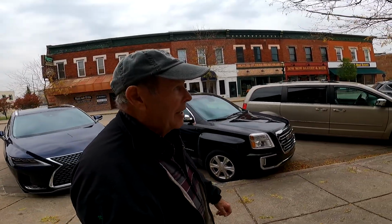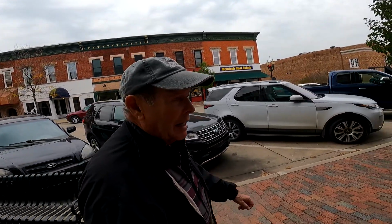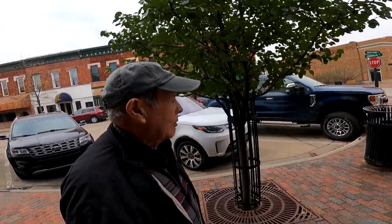Main Street. Right in the center, Dowagiac, Michigan. All the little shops, eating places, small town vibe. I like these little main streets. Older buildings, got a lot of character.